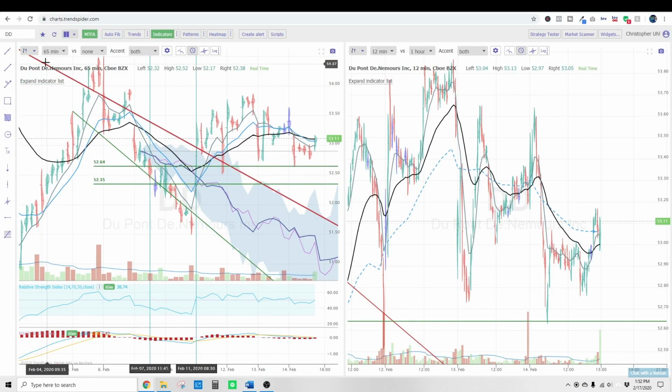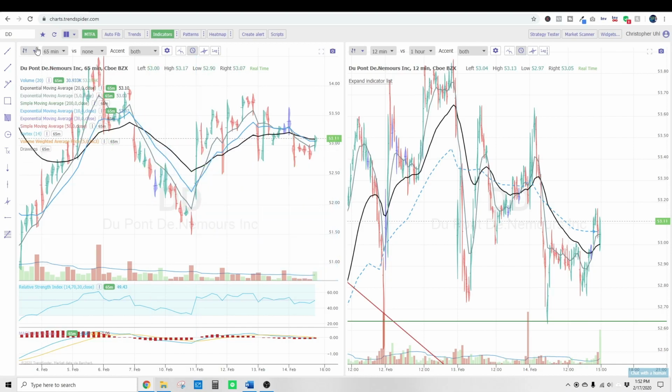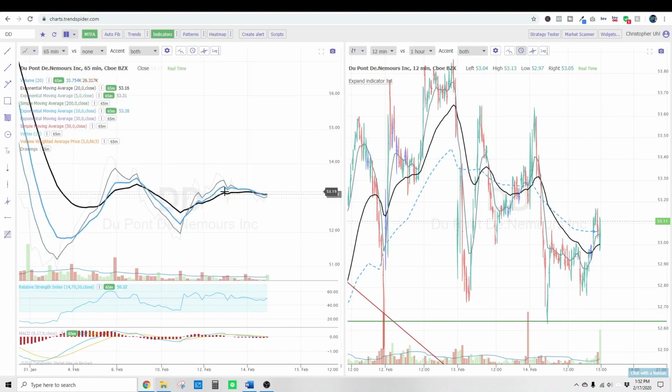I've mentioned this on other videos, but sometimes it's so much easier to just zoom out, take everything off you can, and just see what happened here. In this particular trade, we were short. There was a nice fall in DuPont, and we were able to capture some of that move. Then immediately after that, there was a nice reversal. We didn't play that side, but we were able to get in and out and keep some of our profits right before it reversed back up.